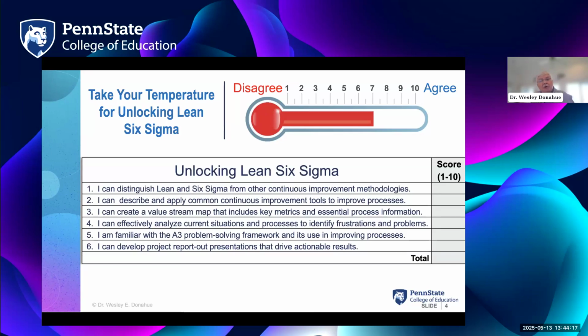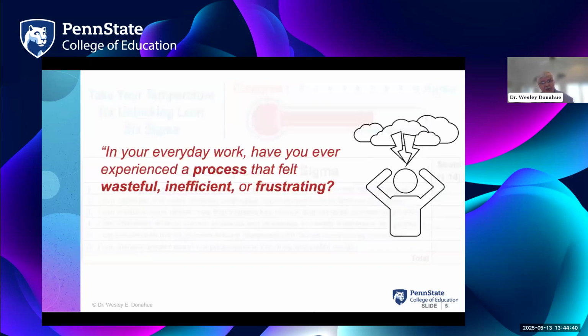Addressing those honestly for yourself, did you rate most of them low or most of them high? My experience is many times I'll get a few people that might be high, but most are pretty low. And that's fine. I typically use this in a classroom to gauge where to spend more time and effort. But these are the things we're going to cover in this presentation today.